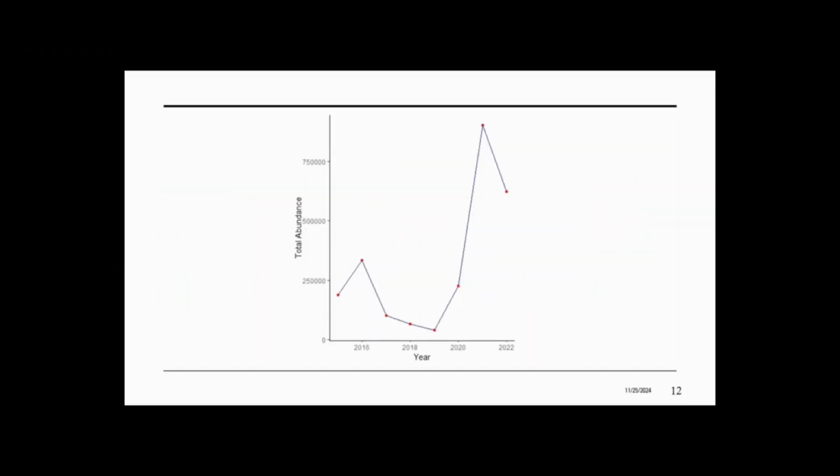So this is some of the stuff that we found. Total abundance of zooplankton in our samples from 2015 to 2022. And you can see around, just before the pandemic, it crashed. Not quite sure why that's happening yet, but it's probably something to do with the rising sea temperatures.